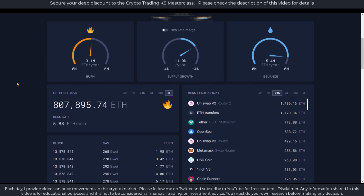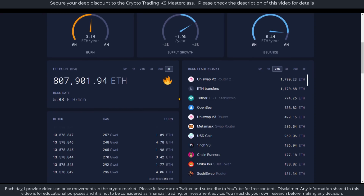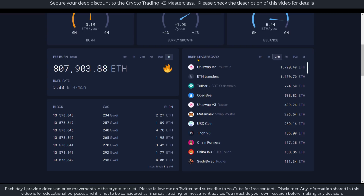Since the introduction of EIP 1559, which introduced a burn rate, we can see that 807,895 ETH have been burned. It's an average of nearly 6 ETH per minute, and a long-term annual average of about 3.1 million ETH being burned as a deflationary focus to increase the value of ETH over time. We can see the burn leaderboard: Uniswap, ETH transfers, Tether, OpenSea, Uniswap version 3, MetaMask. It's very interesting to keep your eye on this.